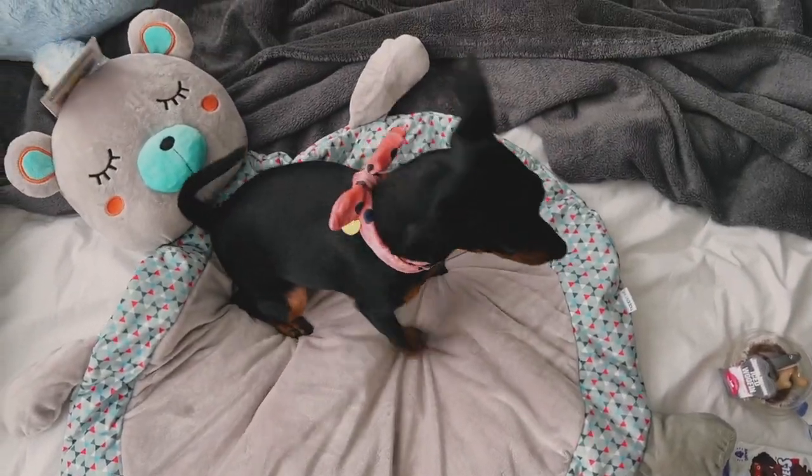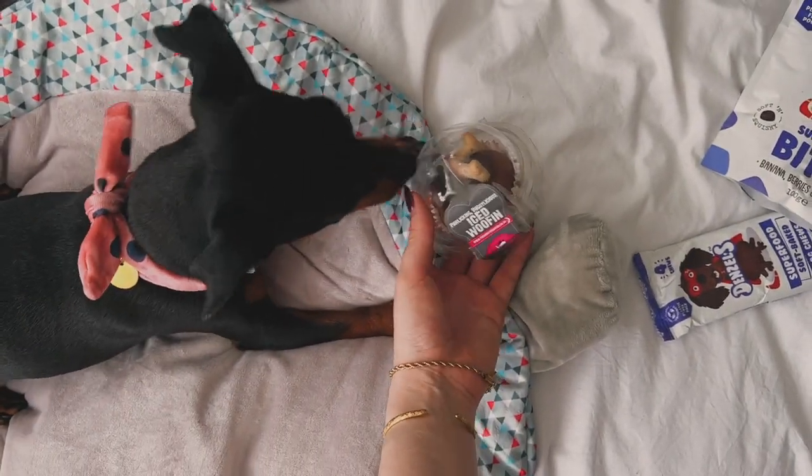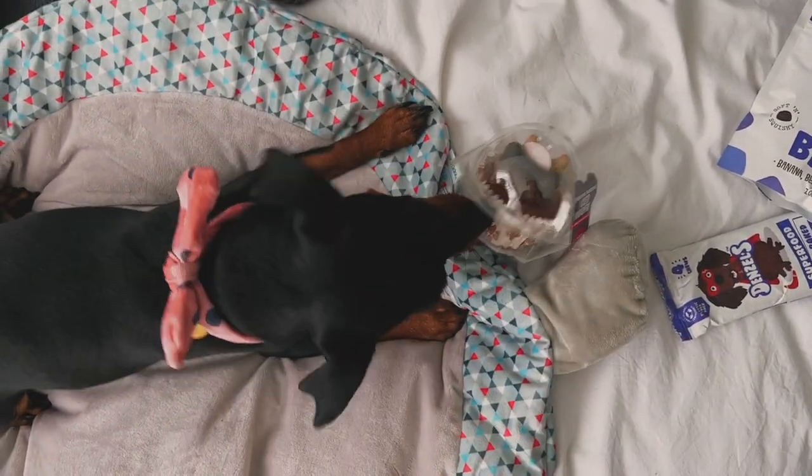I found it on a dog website, you know, where you buy things for dogs. I didn't really think they were a thing, dog play mats, but turns out they are.